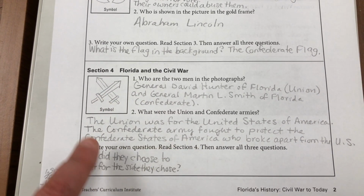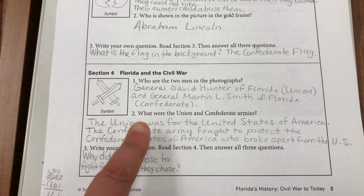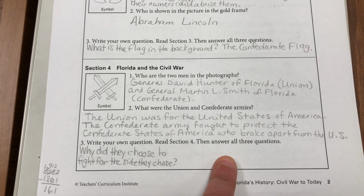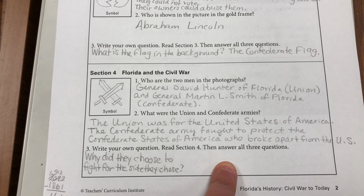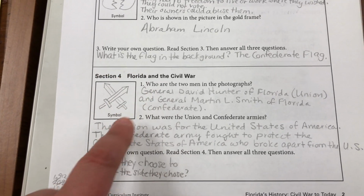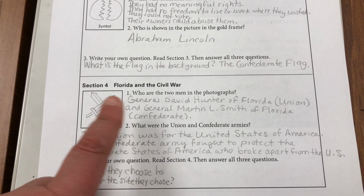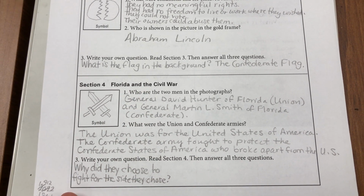And then we read section 4, which again, they answered the questions. They came up with a question and they answered it right here. I didn't write my answer here, but we did discuss the answers. And then, of course, the symbol that I chose to draw with my partner was 2 swords in a cross because of the 2 sides that were fighting in the war.